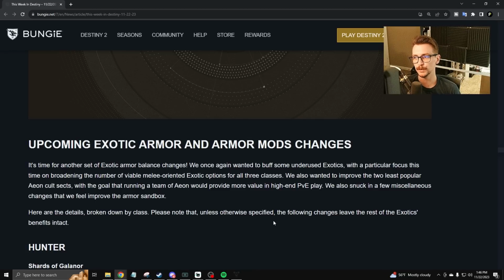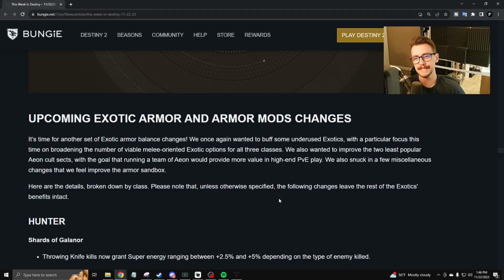We also wanted to improve the least popular Aeon Cult sets, with the goal that running a team of Aeon would provide more value in high-end PvE play. We also snuck in a few miscellaneous changes. Here are the details broken down by class. Please note that unless otherwise specified, the following changes leave the rest of the exotic's benefits intact.